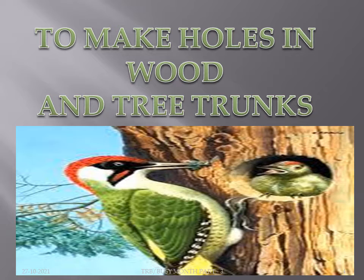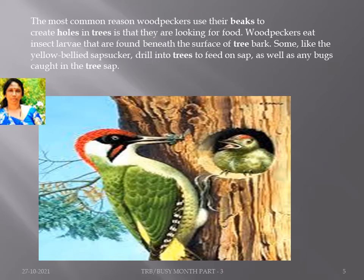Now, beaks to make holes in wood and tree trunks. Actually, the woodpecker finds its food in the bark of the tree trunk. Usually we think that the woodpecker makes the tuck tuck sound to make its home, but actually it is for some other reasons. Let's look into the next slide.